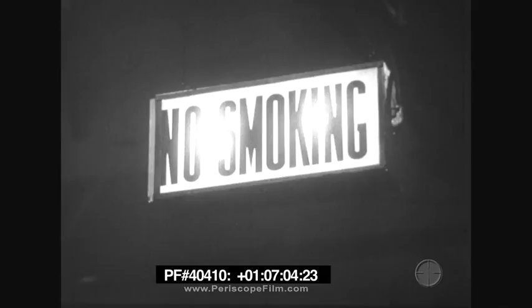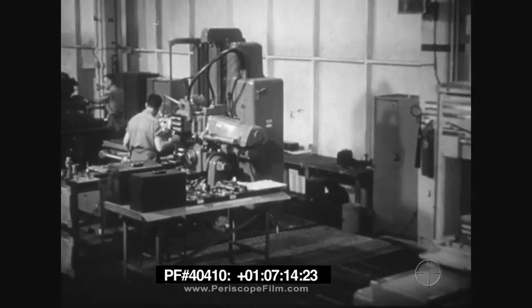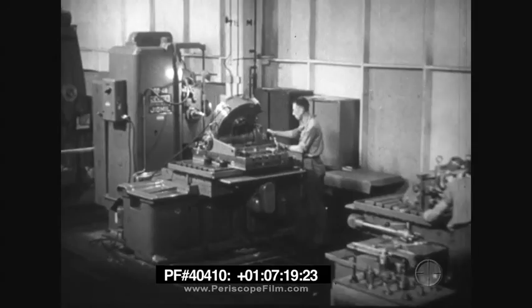Magnesium and titanium are tricky metals to handle. They're machined in a separate air-conditioned area. These jig bores work so accurately that fine adjustments are made with microscope sights. The machines are mounted in rubber floats to insulate them from factory vibrations.